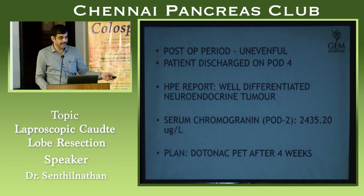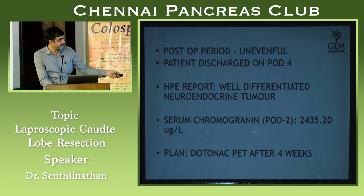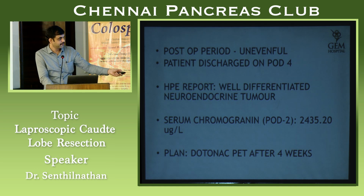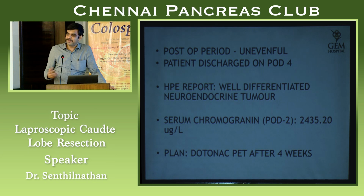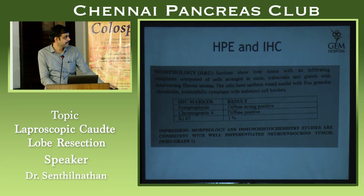Then retrospectively, we did all the other markers for neuroendocrine tumors, and when we did the serum chromogranin, it was elevated. In hindsight, generally we don't do a chromogranin for all SOL liver. So then we planned for a Dotanoc PET.